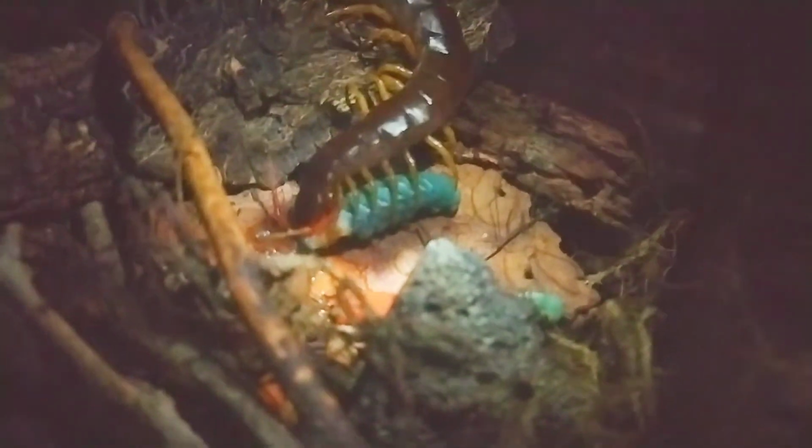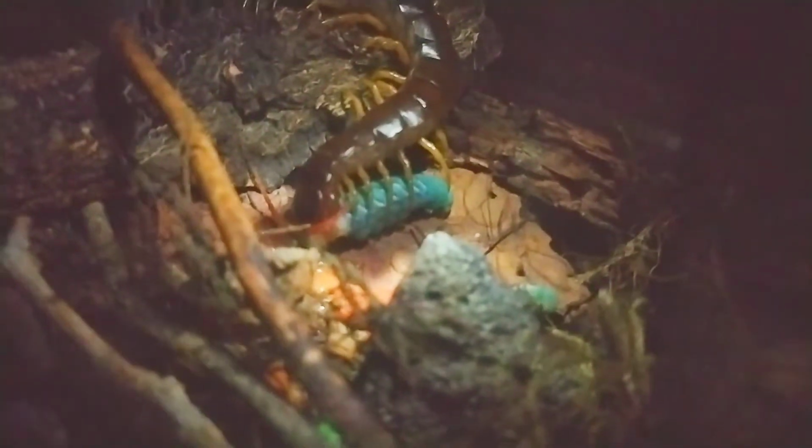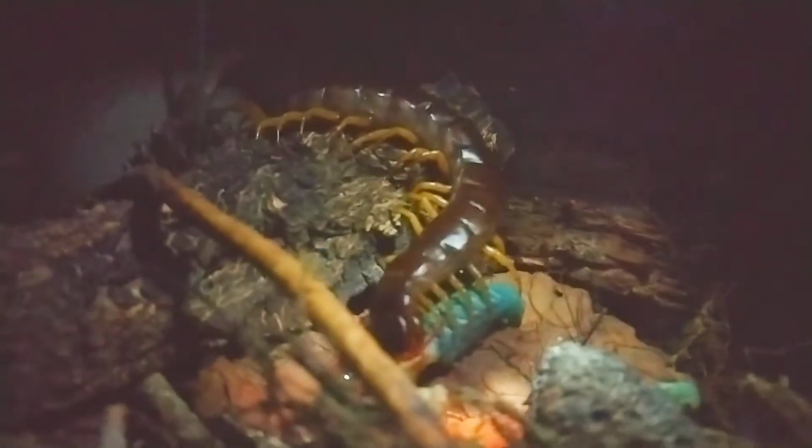I don't want to say too soon, but I think this is her favorite food so far. Because besides these, she doesn't come out very often for anything else. Look how fat she got, dude. Jesus, man. Good God. She's a fucking monster. She is an absolute monster.